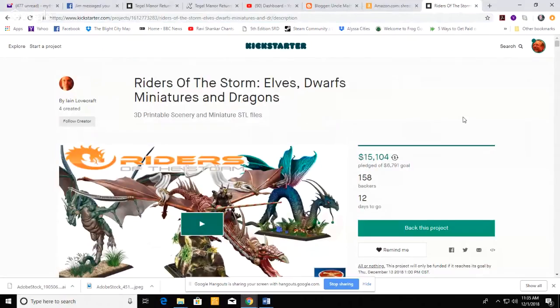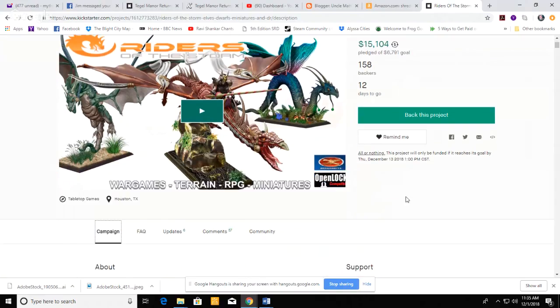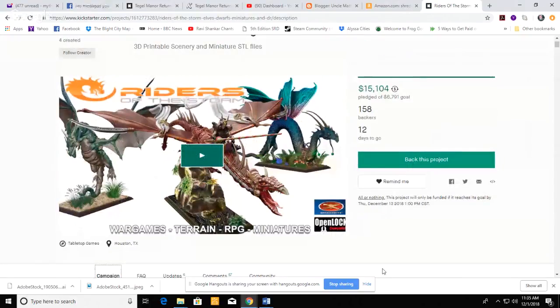I see that you've already created four Kickstarters. That is a good thing for people to know, because you've delivered on your promises before and been able to organize it and do it. That's right. Let's go through and look. Here are a few of the printed dragons, which is nice. The painted dragons. Those were actually digitally painted.